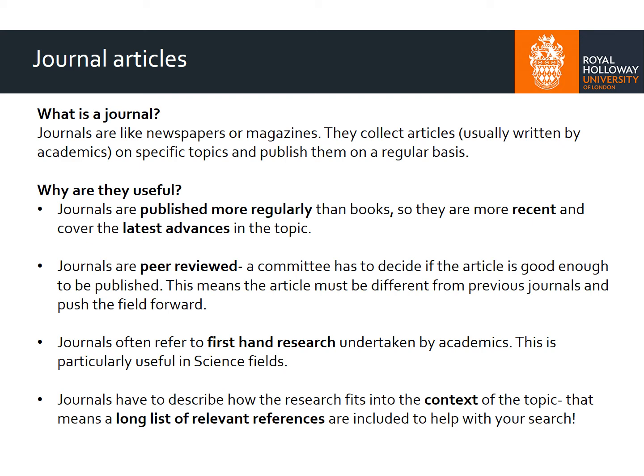Another really useful thing in relation to journals is they have to describe how the research fits into the context of the topic. So they will link you to other similar pieces of research or previous bits of research, and they'll have a really good reference list, which is all of the other research that they used in order to put together their piece of research. So what that means is you can kind of daisy chain along these references to find other pieces of research that will be helpful for your work.